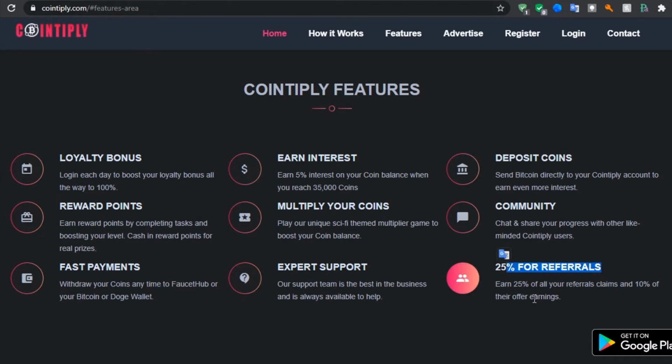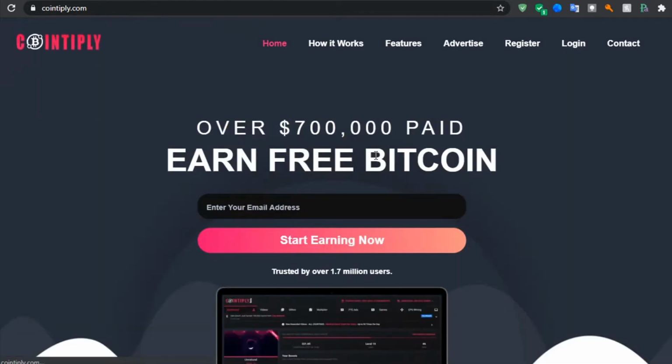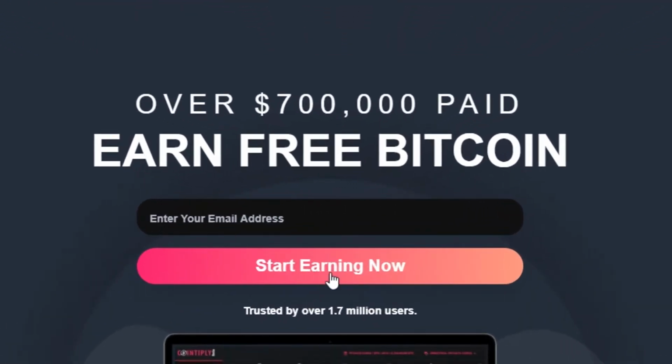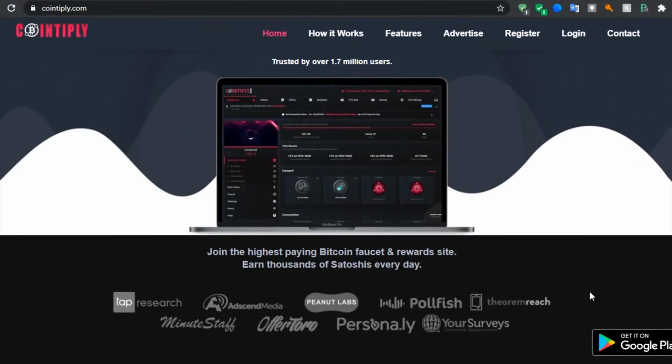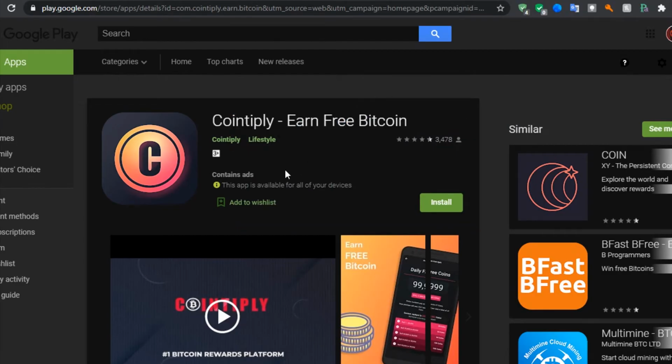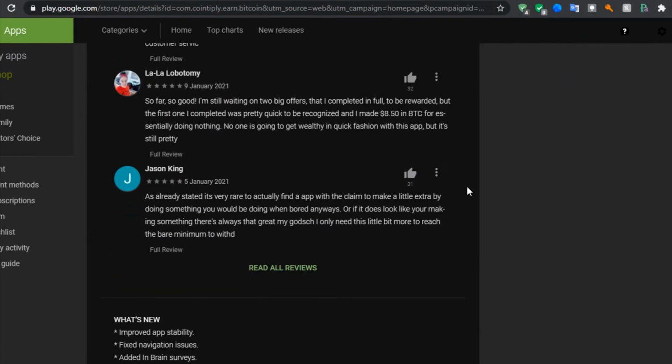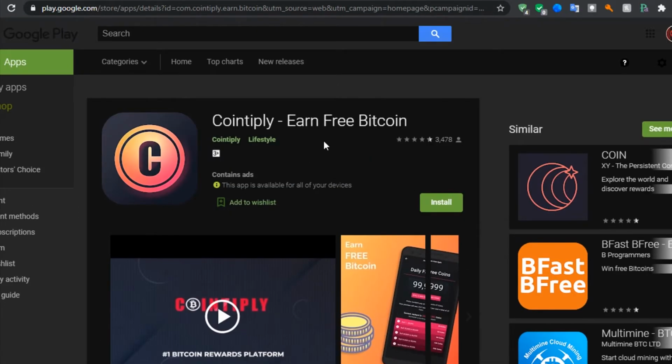This is huge. With all of these features, you can really boost what you've already made, and you can even earn way more. To start earning, you really need to enter in your email address into the box. Make sure that you enter in a valid email address or else it won't work. Once you've done that, click on the Start Earning Now button, and the great thing is that this website has an app. You can download it onto any device that you like, and then you can start earning Bitcoin. Try it out, and then move on to the next great website.